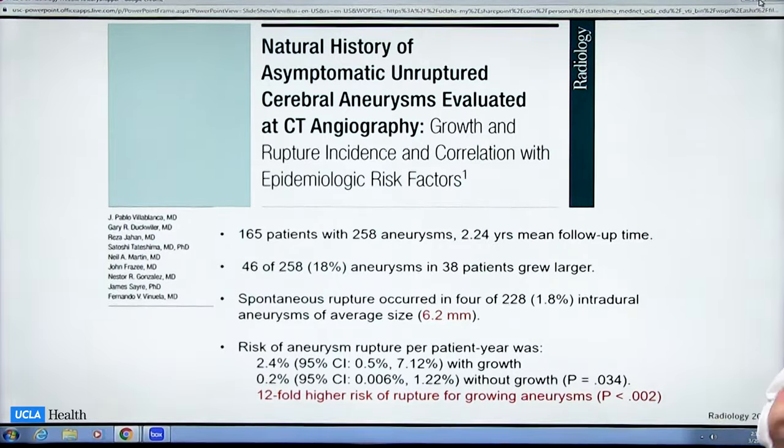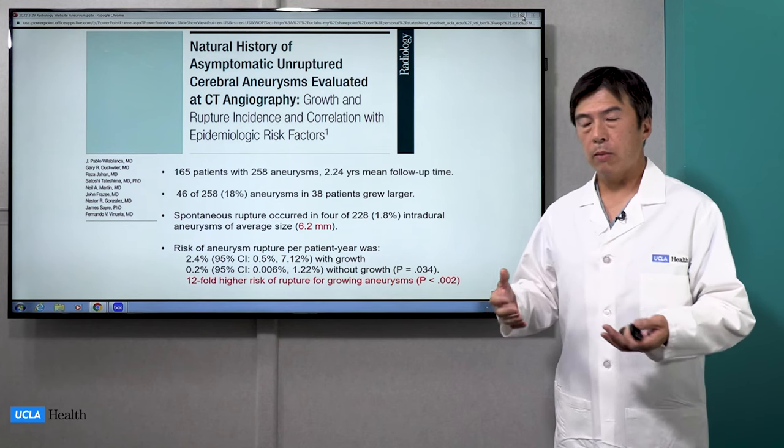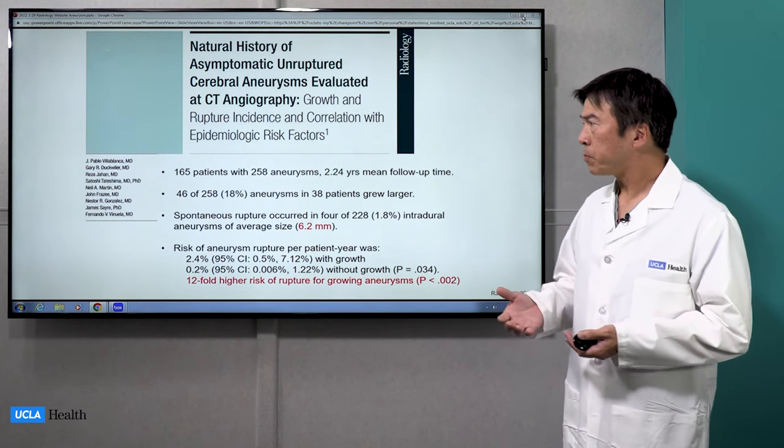We also use our own research. Let's say we just keep watching certain small aneurysms, but we found that certain aneurysms grow. The chance is roughly 20%. So once those aneurysms grow or show some unstable features, then the risk of bleeding becomes 12 times higher. So considering all these factors, we offer the best management to the patient.